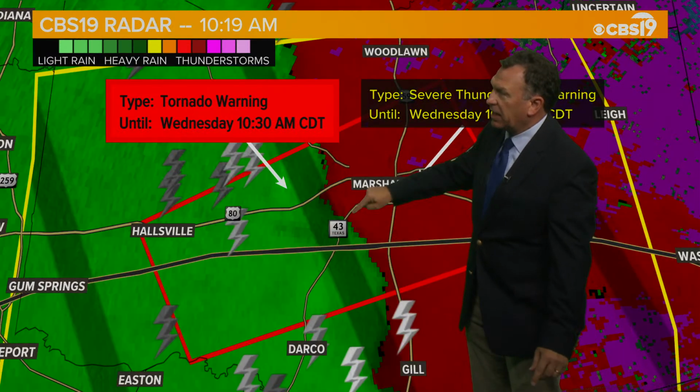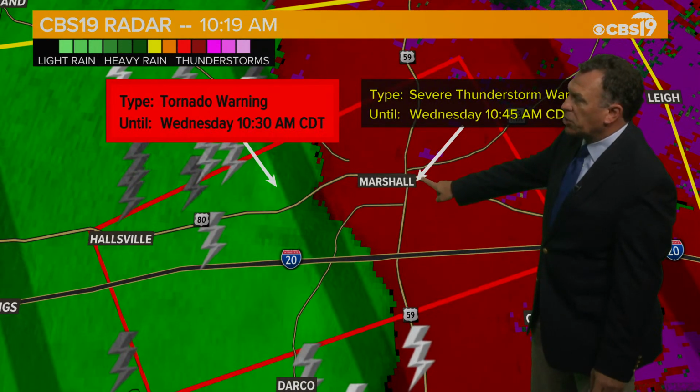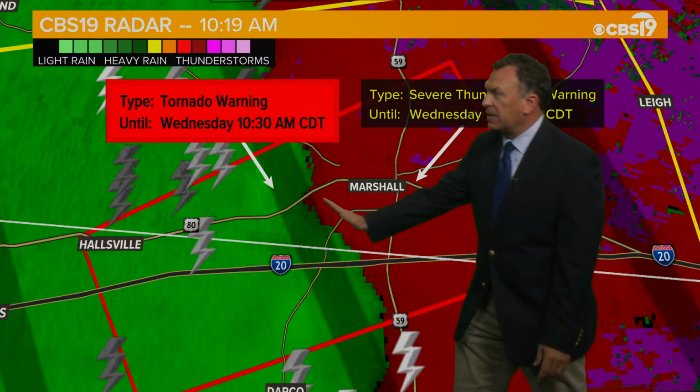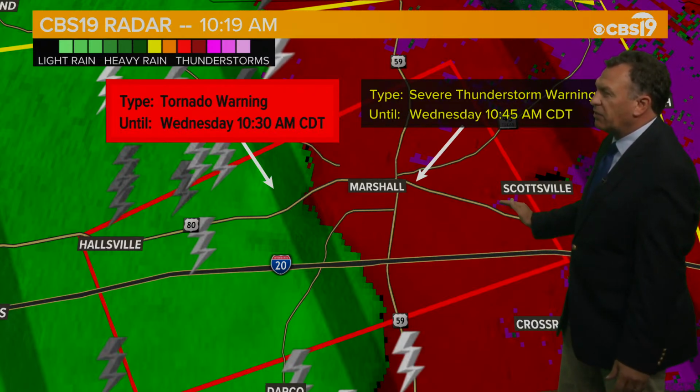So now again, it looks like it's flattened out a little bit. This is the latest image that just came in. But there's the city of Marshall. So even though we see this little bit of a weakening, this is no time to say, okay, now I'm okay. Because you're not yet. We need to get this past Marshall before we could even say that. And so Scottsville would need to watch it very carefully.